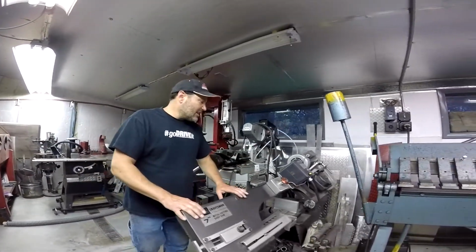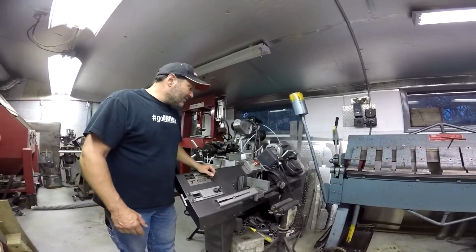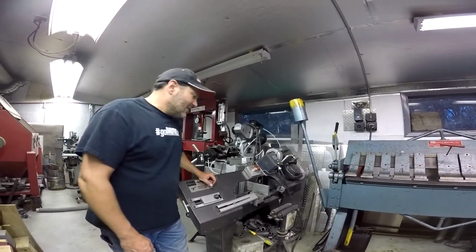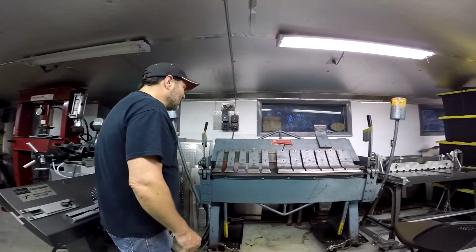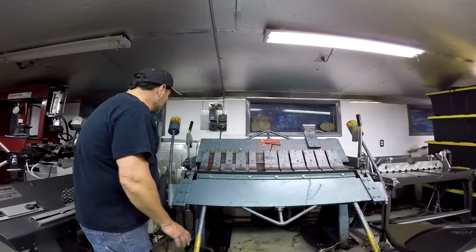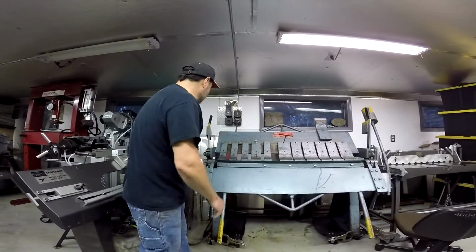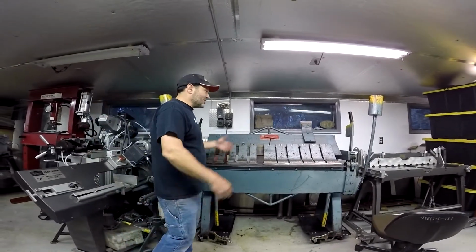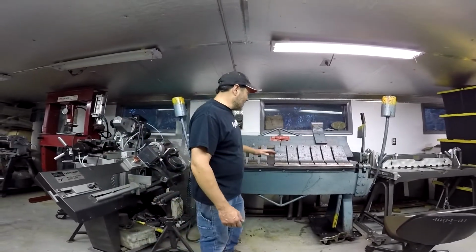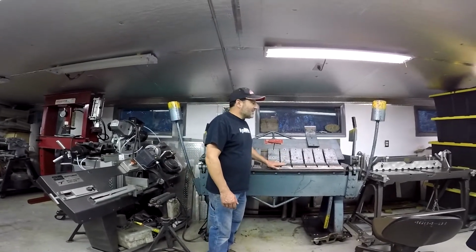Our horizontal bandsaw we bought with no motor on it and converted that to a VFD drive as well. And then this is another piece of equipment that I just picked up, and I've been looking for one of these forever, these awesome cast bed finger brakes. You just don't find them around, and if you do, they're on the other side of the world somewhere. It costs so much to ship them. This we found locally, and we were able to go pick this up.